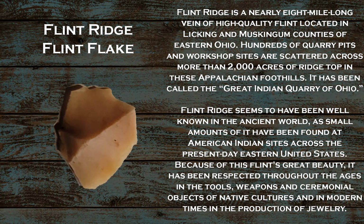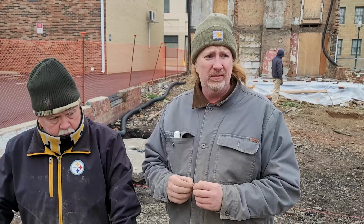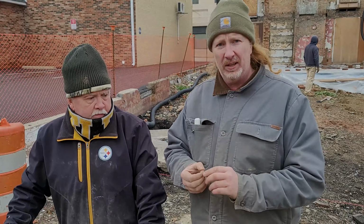What do we got, Kev? I think it's a piece of flint. Brian, what do you think this is? Yeah, that's definitely a prehistoric flake. You can see this would be considered a whole flake because the striking platform is right there. That's where they would have detached it from the larger piece that they were working. It looks like it's probably Flint Ridge, just by the pinkish red color to it. It might be heat treated as well, but that's a pretty cool find. I was wondering if we were going to find any prehistorics out here, but this is the first one, so this is great. Nice find.